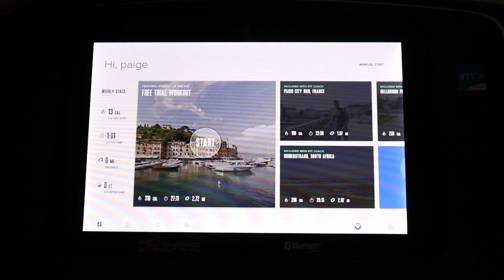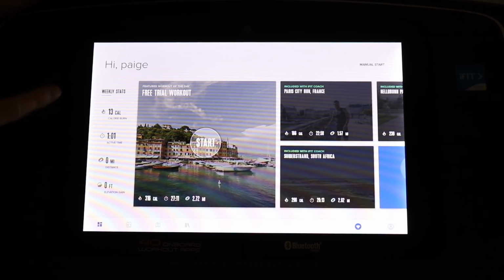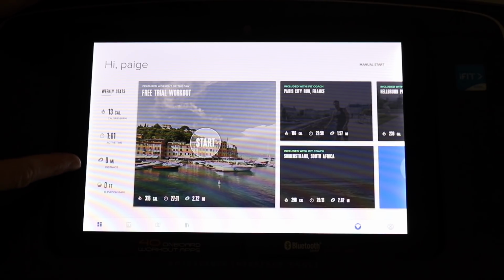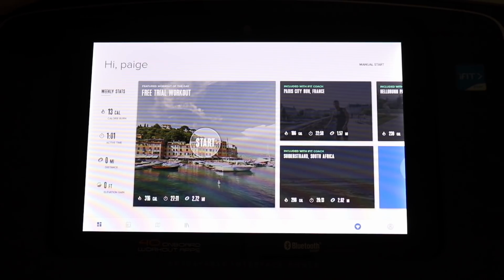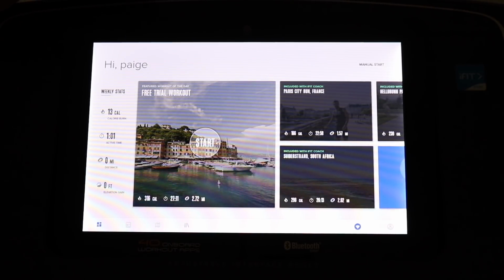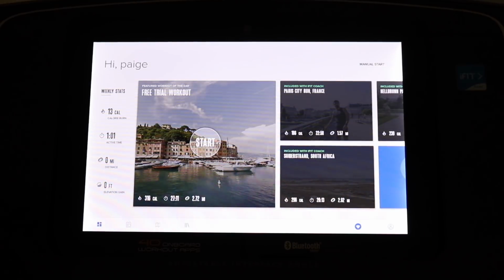So right here you can see it stores your stats for the week. It shows you how many calories you've burned that week, how much time you've spent on the treadmill, the miles or distance you've run, and your elevation gain. This is going to be great for anybody who's looking to lose weight or has specific goals. If you're meal planning and watching your calories, whatever you need, you have all the stats here for you.